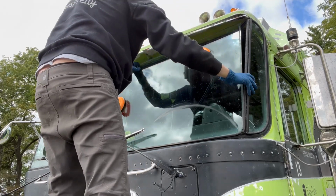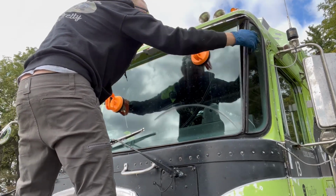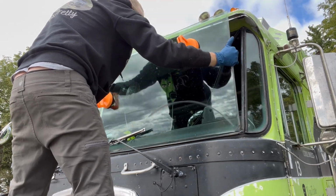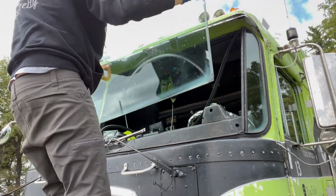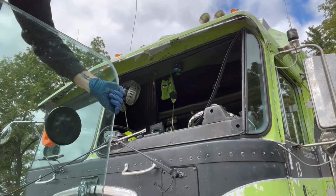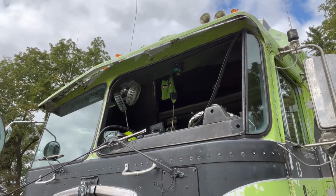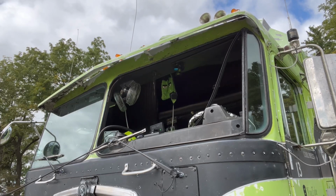That stuff just shoved over to the side, you know what I mean? I wish that one wouldn't have, but there we go. We got it out. We got the window out, folks. That's what's up. We're just going to gently set it down here on this truck bed and hope nothing happens.